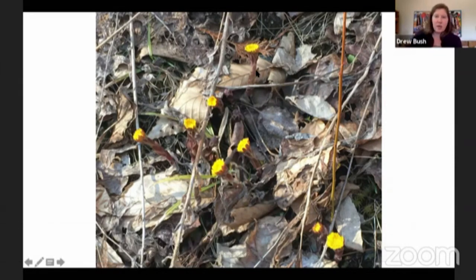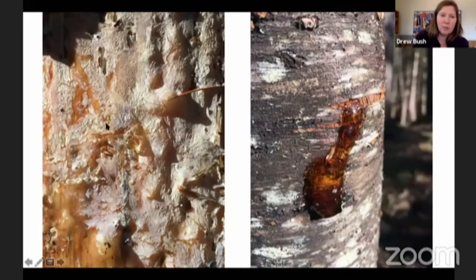All right, so this is something you'll also notice, especially right now. You think about sugaring season and the sap running in the maple trees. Well, the sap is actually running in all different types of trees. Here is the pine sap, which insects may feed off of. And in this other picture, this is a cherry tree where you can see that it's starting to weep. There might have been a little cut there, maybe from another insect, but it's beginning to ooze out, and this is all wonderful sugar. So this is a great food source for our butterflies and other insects that are flying around right now. All right, and then I'll show you our last one that you can look for.